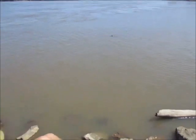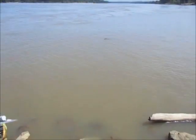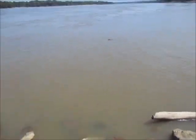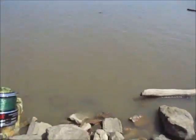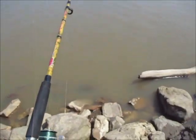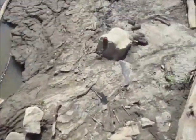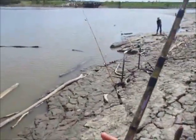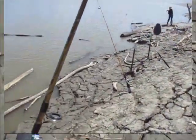All right, got one, guys. Might be a small cat. It's definitely not over a pound by the feel of it. Pretty small guy, because I got a 3 ounce weight and it don't feel much heavier than that. Bad little flathead. Flathead. All right, I got a blue cat, a flathead, and a drum so far.